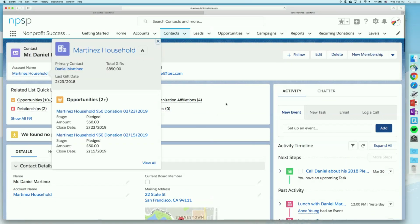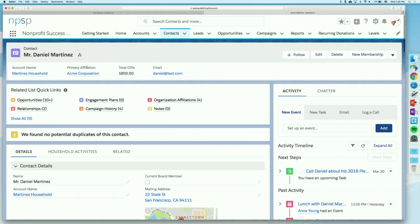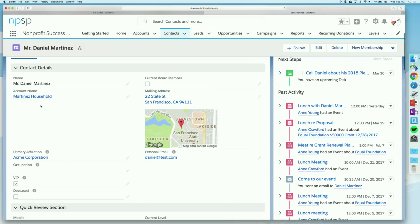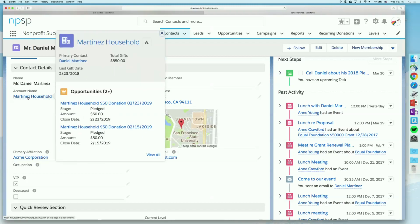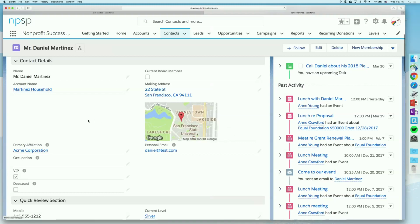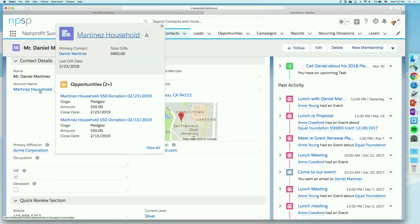I can see his affiliation up here. So that's, in this case, his employer. And I'm going to do an affiliation example in a minute. But let me just scroll down. I just want to show you, right? So his account name is his household. And I've got his mailing address here in his contact record, and that is also in his household record.